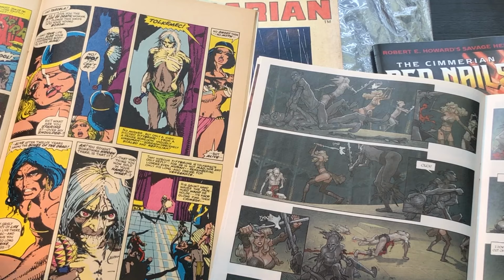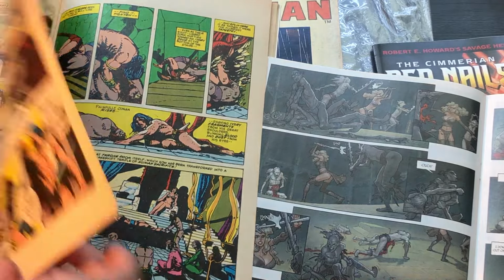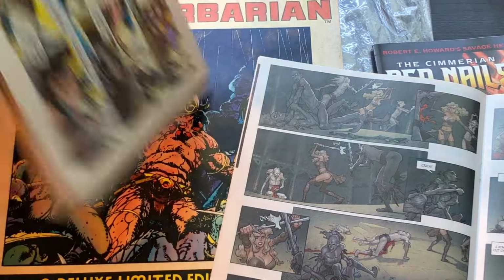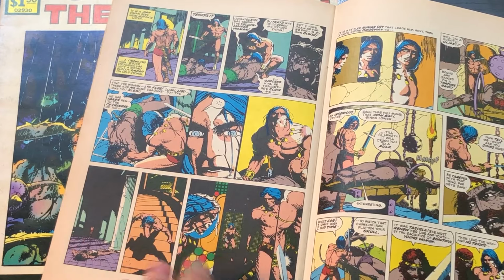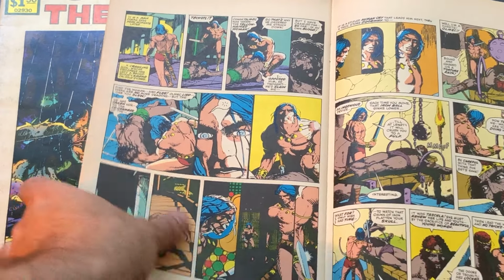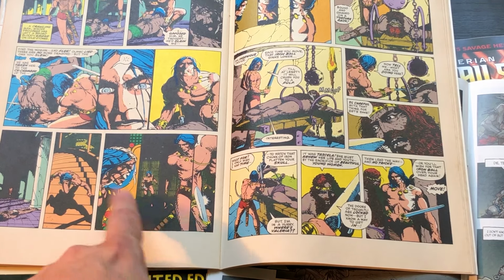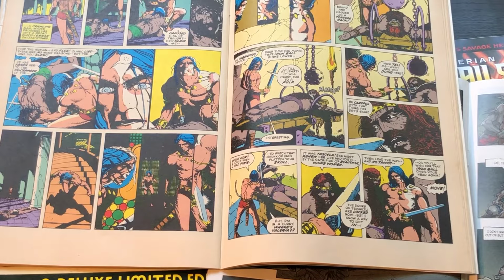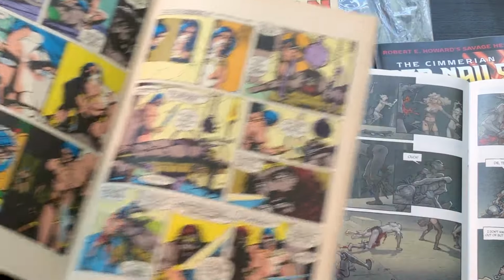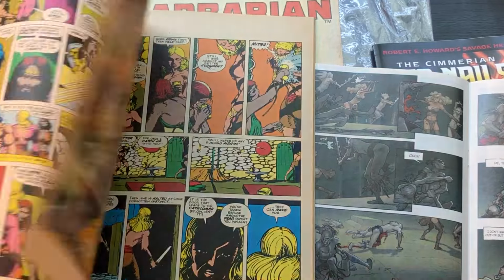But I appreciate moments like this one before, where Conan, where the artist is just telling you this is what's happening, and this is what to focus on. I like this, walking through this dark hallway, him pulling up his sword. That last bit is kind of chill inducing. I really like it.